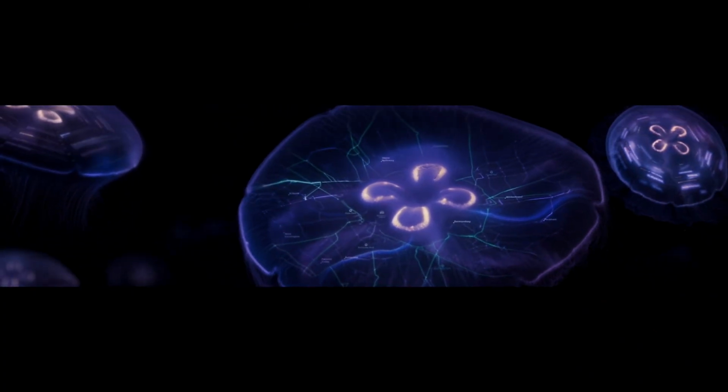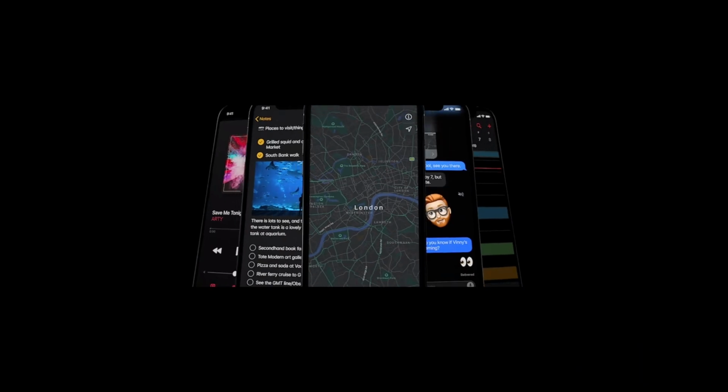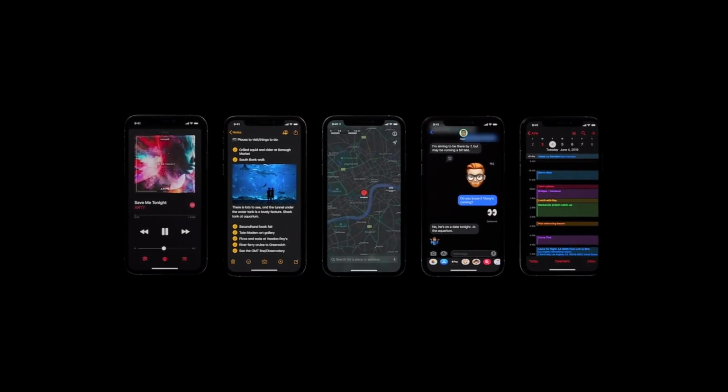But for everyone else that can download iOS 13, that means dark mode is finally here. It was officially announced at WWDC 2019 with iOS 13, and it actually looks really good, and most native apps on the iPhone will be getting it. So for example, the Messages app, Maps, Notes, Music, all of the stuff that you expect will be getting dark mode for iOS 13.